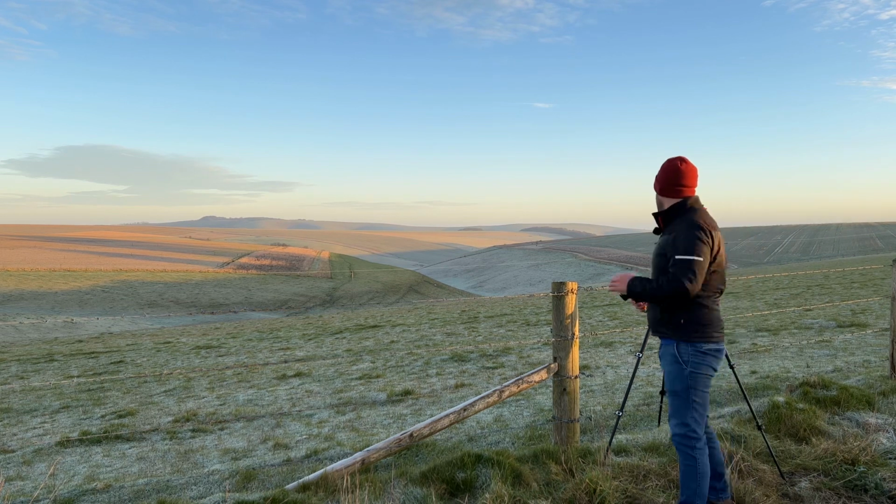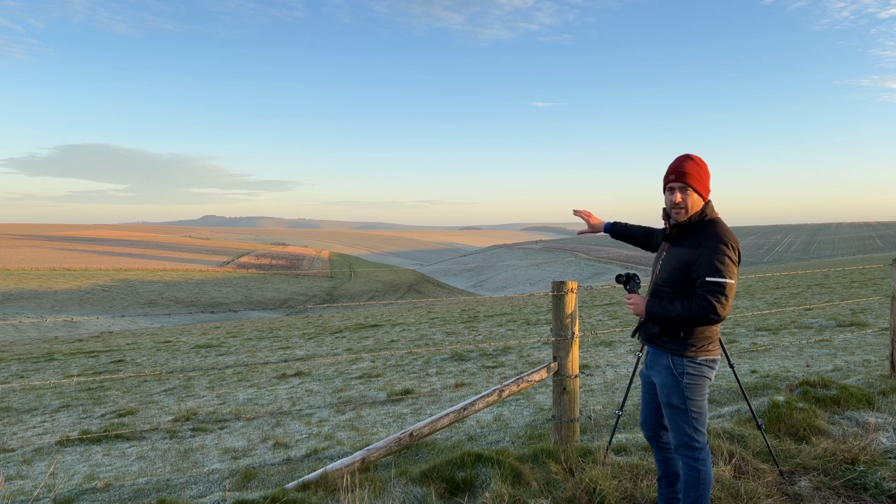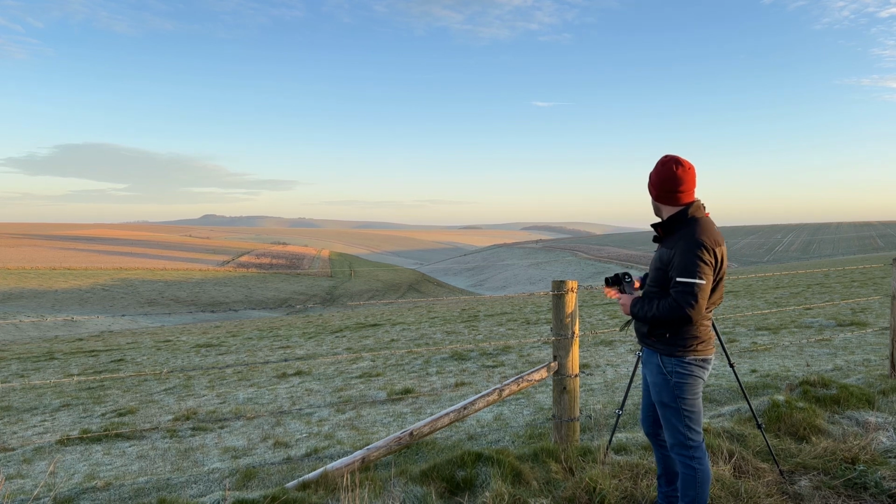Okay, so one more shot left now. I'm going to take it while the light is like it is. And just look at that, that is beautiful. That whole, just the light now it's hit it.